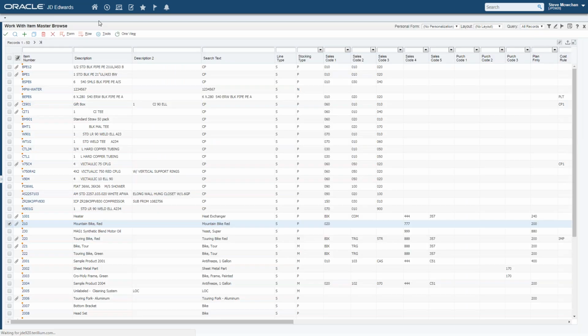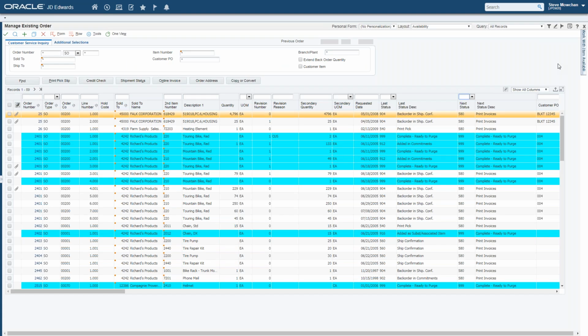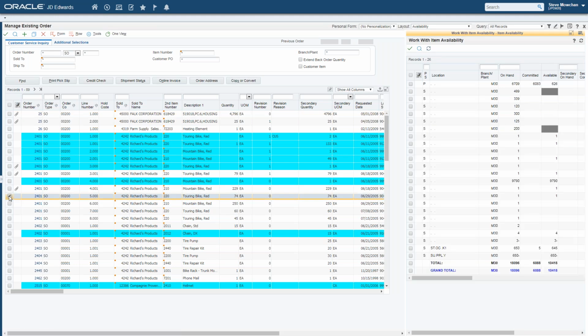I'll show you another example of that, a really good real-world example, going back into the sales order inquiry. I'm going to go back to my show all columns. Okay, so you didn't even notice I had minimized this over here on the right. I've got work with item availability. As I select different items in the grid, my screen on the right will automatically update. Again, these Cafe Ones can be created and then pushed out to specific users or roles.